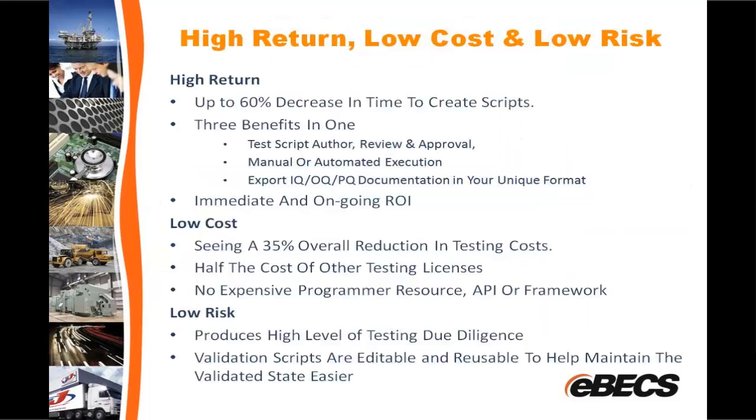So if you want to look at what the manual process of validation breeds versus the automated process, it yields high return, low cost, and low risk. Using the automated approach, some clients are seeing up to 60% decrease in the time it takes to create the scripts. The system allows you 3 benefits in one: the ability to author, review, and approve. You can conduct your test scripts or testing exercise manual or automated, and you can export documents in your unique format, and that's very important because half the battle is actually creating the documents in your approved format.